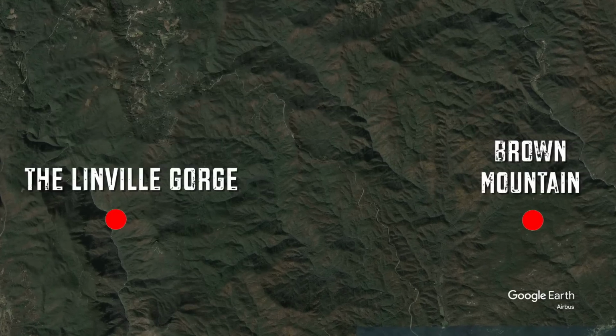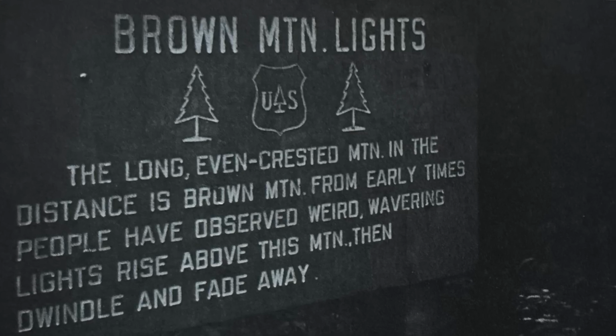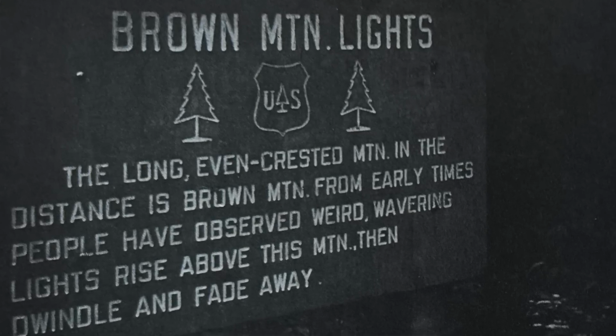And really, the lights are sort of seen all throughout that area. Some locals I've spoken to would say you really only see these phenomena primarily at Brown Mountain. Then there are others over there close to Linville Falls who I've known over the years who would say, well, you know, we think you should call them the Linville lights because we see them over here too.